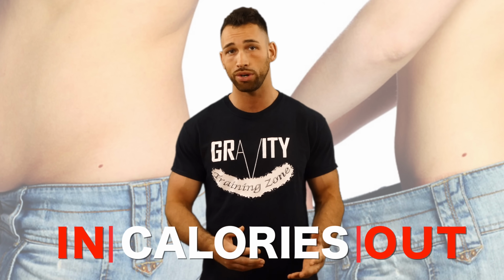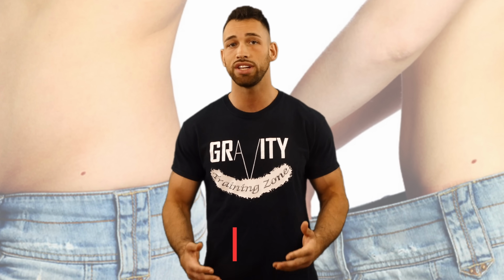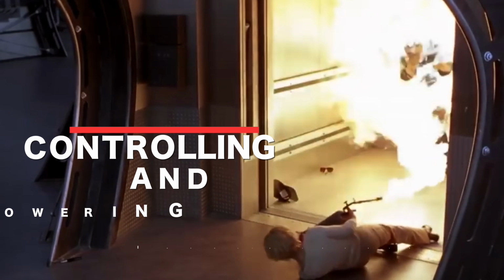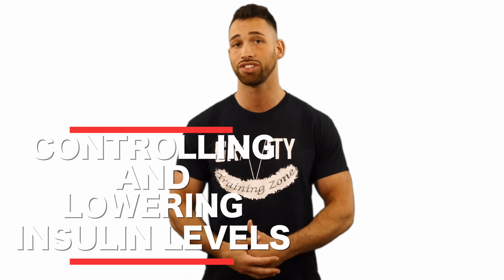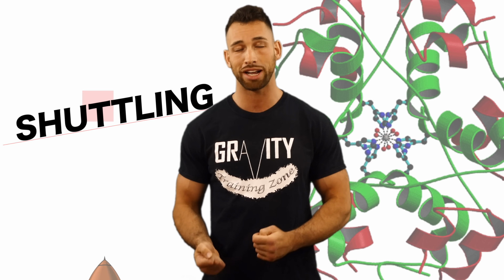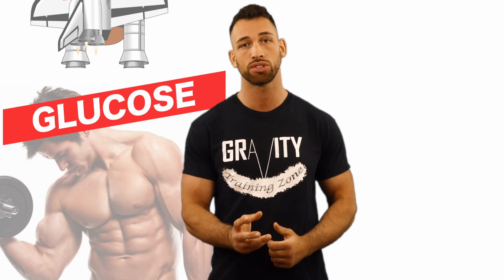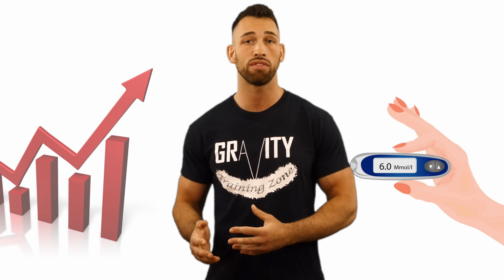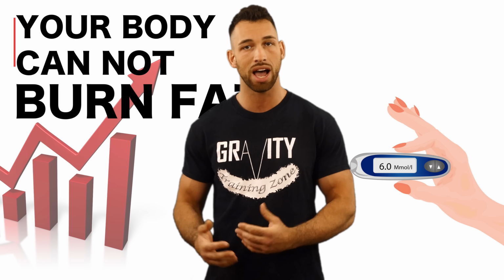To effectively burn fat, we can't just concentrate on calories in and calories out. Insulin is a fat storage hormone, and it's directly linked to fat loss. If you want to burn fat, the fastest way to do it is by controlling and lowering your insulin levels. Insulin is released to control your blood sugar by shuttling glucose into your muscles and into your liver to be used for energy. When your insulin levels are high, your body cannot burn fat.